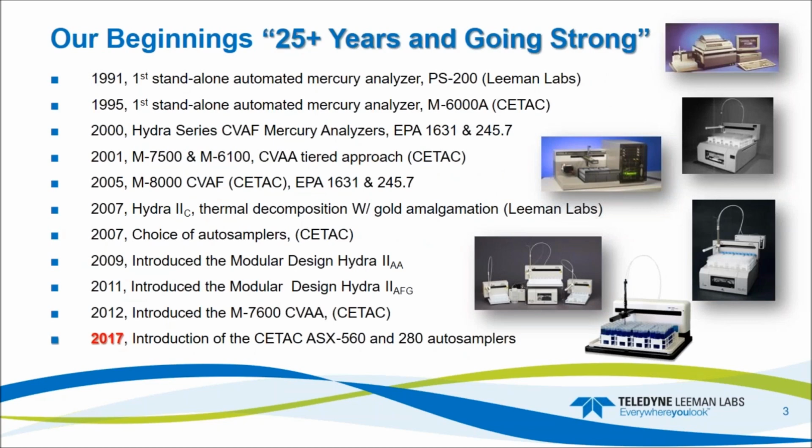A little bit about us. We've been in business for more than a quarter of a century, manufacturing mercury analyzers. It started back in 1991, and throughout the years we've upgraded our systems and introduced new systems. Recently, in 2017, we introduced the new auto samplers with the Quick Trace systems. These are composite auto samplers, more robust, and corrosion and things like that are more controlled with these new auto samplers.